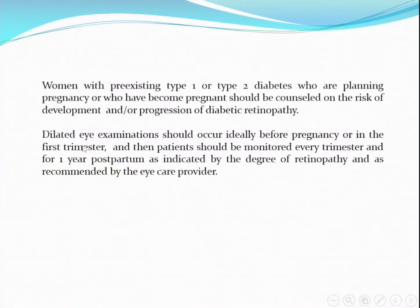Women with pre-existing type 1 and type 2 diabetes who are planning pregnancy or who have become pregnant should be counseled on the risk of the development and progression of diabetic retinopathy. So a dilated eye examination should occur ideally before pregnancy or in the first trimester. And then patients should be monitored every trimester and for 1 year postpartum, as indicated by the degree of retinopathy and as recommended by the eye care provider.